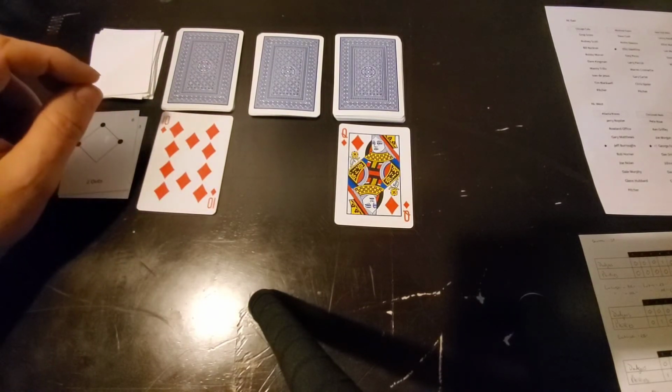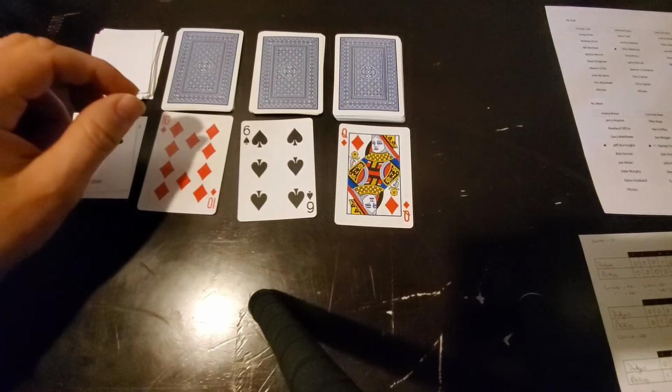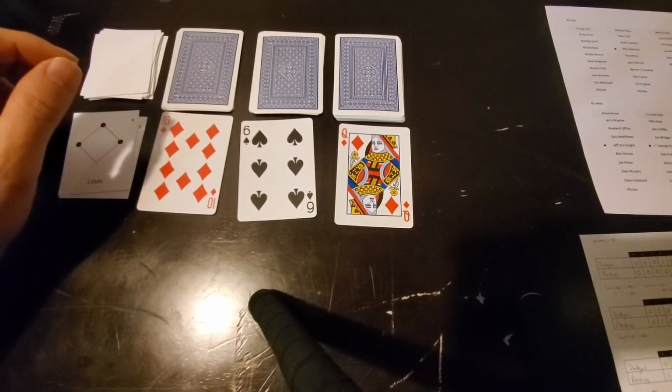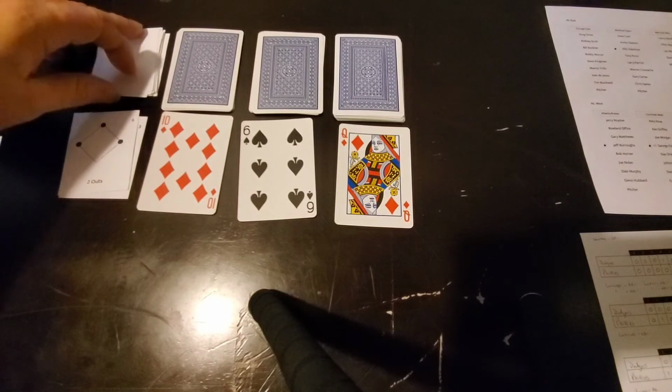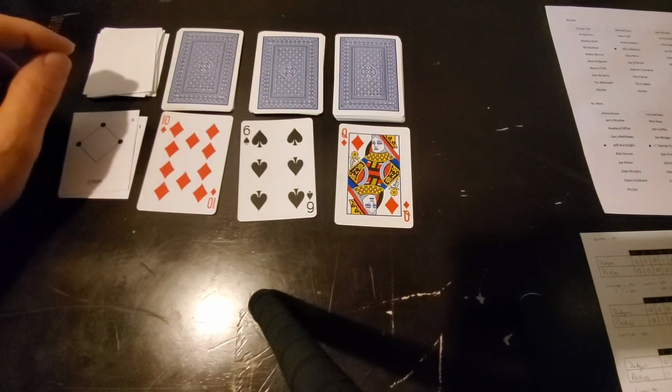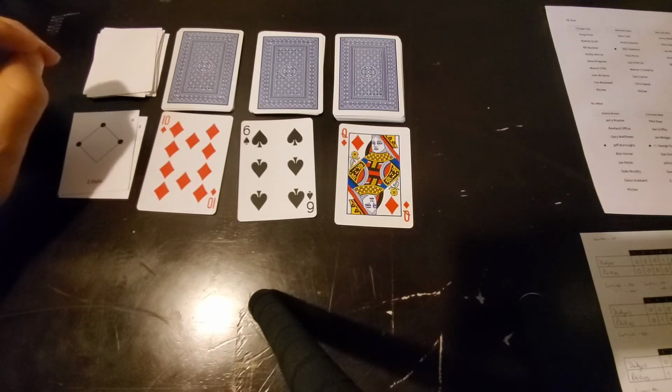Bases loaded for LA. This will be Davey Lopes back to the plate, and he cannot come through. Bases loaded, 2 out. He gets a little grounder back to the pitcher. Pitcher takes care of it, and that gets them out of the fourth inning. So the Phillies gain a little ground. 3-1 Dodgers at the end of 4.